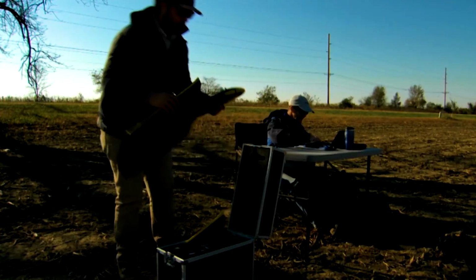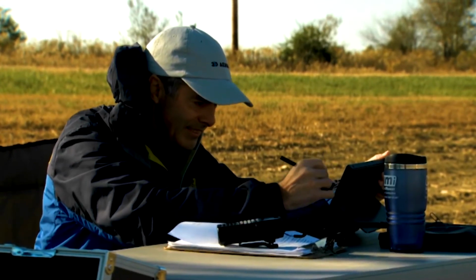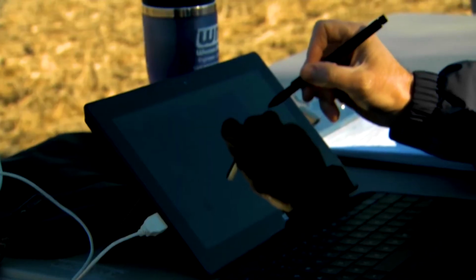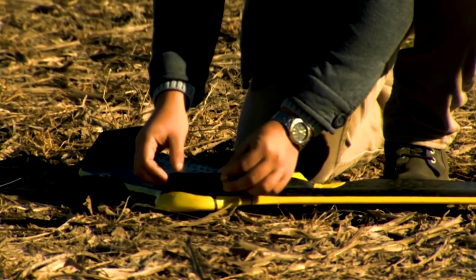Most farmers do not have the time or want to invest in UAV systems. 3D Aerial Solutions is a Dayton-based company that provides aerial imagery and data processing. They were one of the first commercial UAS businesses in the country to be granted a Section 333 exemption by the FAA. This allows them to fly UAVs legally over farm fields.